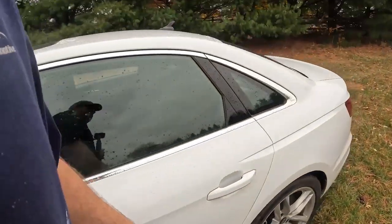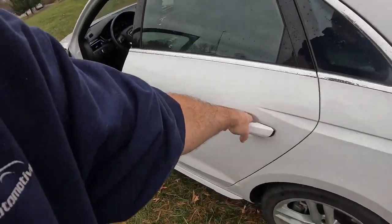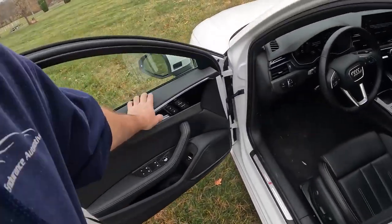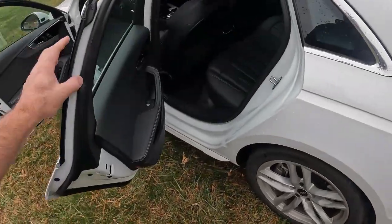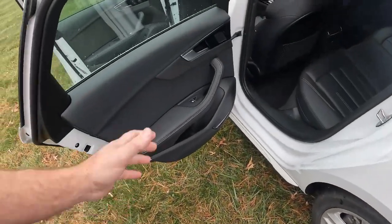Back to the fact that I'm sitting in this seat, I'm comfortable. Could I move this forward just a little bit more? All right, yep. So I could probably drive comfortably like this right here. So let's check out how much room we have in our back seat. All right, so here's our back seat.